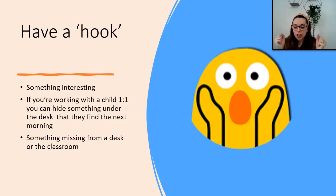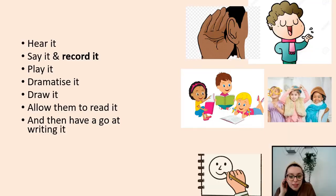Have a hook. Could it be something interesting? For example, the children walk into the classroom and everything's a mess because a dinosaur came in overnight. If you're working with a child one-to-one, could it be that something's missing from their desk or something's been added to their desk? Go for walks, explore, have that hook to really engage the pupil into this reading and writing experience.